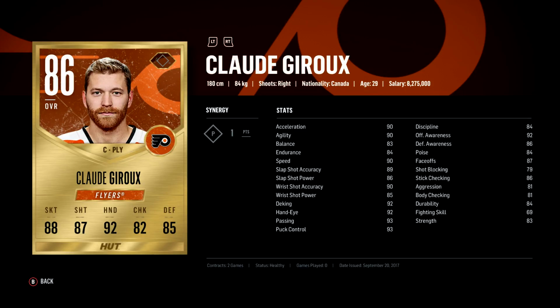He's no slouch defensively. He lacks a little bit in physicality, but 81 checking is not too bad. 83 balance means that he's a little bit weaker on the puck than others, so he is going to get knocked down a fair amount, but 93 passing and puck control, great hand-eye and deking, and an alright shot as well. He's going to do the business for you. Lacks a bit with shot power, but his accuracy is very, very good, so he's going to be able to snipe some goals for you without any problem at all.